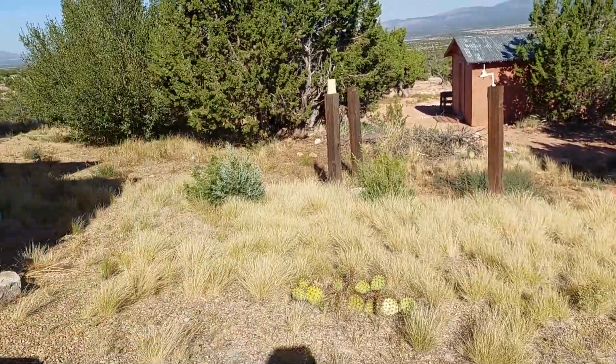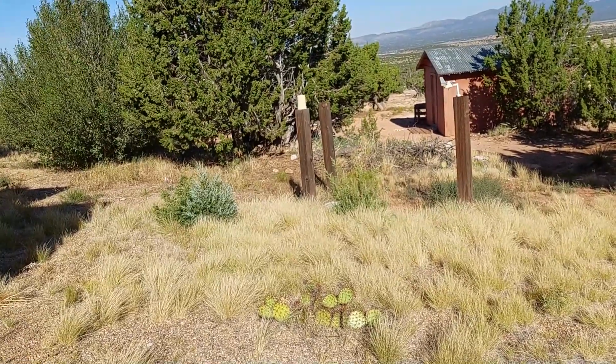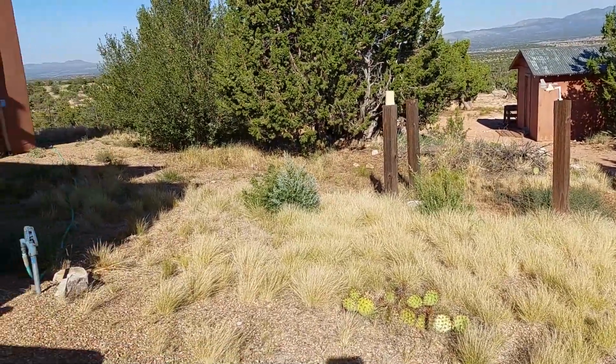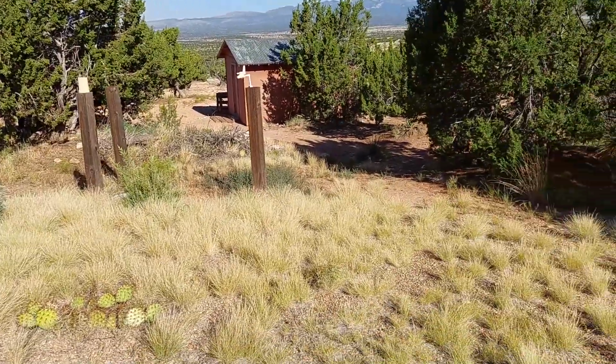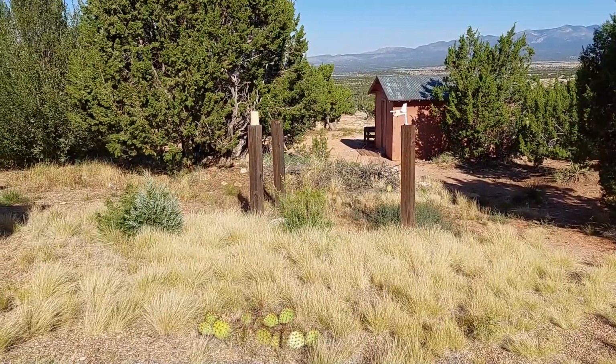Last summer when we stayed here, it was beautiful. It was clean, there was no grass. It was nice. So that's our goal, and that's what I'll be doing. I'll show you the progress.